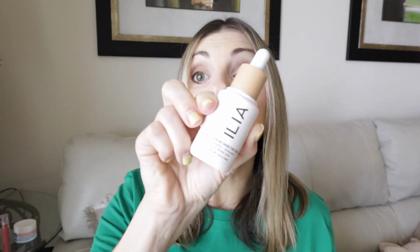So I'm obsessed with this, and I know that my skin is not going to be the same as yours and you have to find the one that's right for you, but if you've had an issue like I have trying to find the right foundation for summertime, I would say give this a try. I'll link it below from Sephora. I know they have a policy where you can send it back if it's not the right thing.